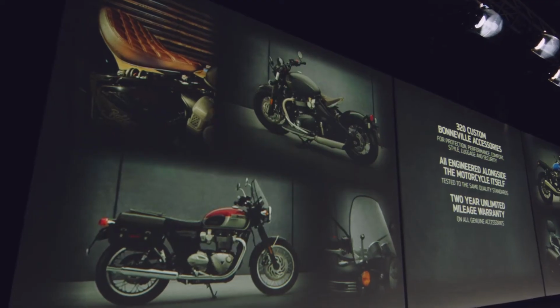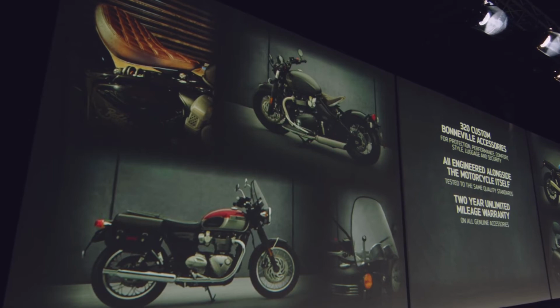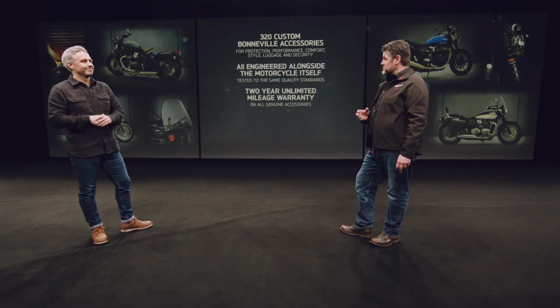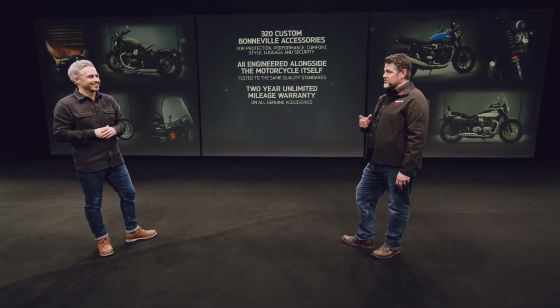Hi, Matt. Yes, indeed. Overall, we have 320 accessories available, ranging from options to add more style, more performance, more comfort, and more practicality, with lots of luggage and security choices. These have all been engineered alongside the bikes themselves by our in-house team, and they've been tested to the same exacting standards. And they all come with our 2-year unlimited mileage warranty as well. And I'm pleased to say we have many of the most exciting options to show you here today, and also another opportunity to hear that British twin sound.